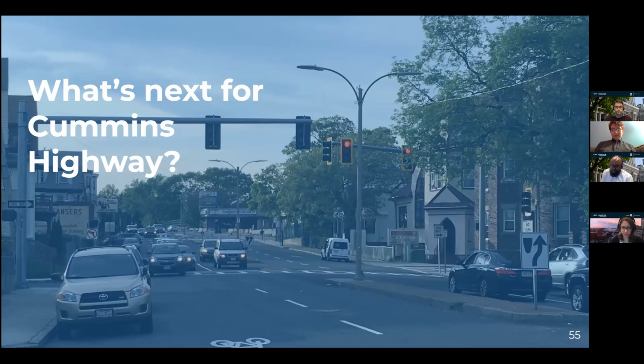So we are taking a pretty different approach because this is a residential neighborhood. It's not in downtown Boston. So we are not necessarily looking at time restricted parking or other major limitations that would prevent caregivers and home health aides and family members who are visiting from out of town to come park on Cummins Highway and visit with our residents who live here. All right.